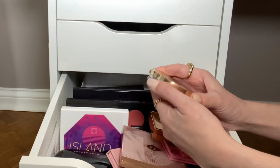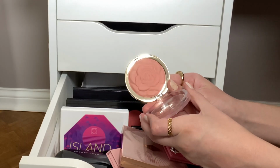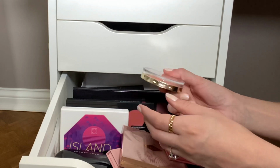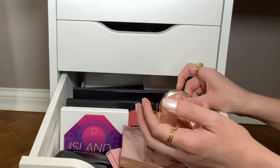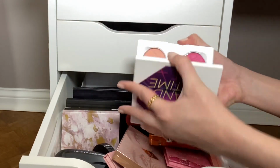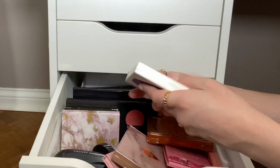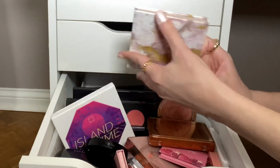Okay, here's something that I have not used for quite a while. That is this Milani blush in Tea Rose. This is really pretty, very neutral. This would go with a lot of things, and I can't even remember the last time I used this blush, and I really like it, which is super sad that I have not used it. Also, haven't used this Ofra Island Time palette in a while. There's just so much that I haven't used because there's too much of it.